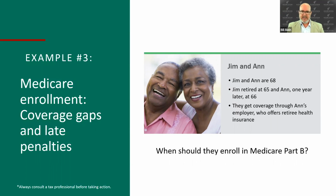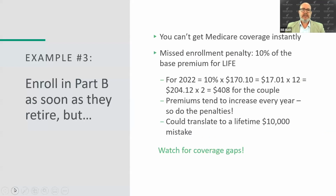To help you understand, let's take a look at Jim and Ann here, both 68. Jim retired at 65, Ann retired a year later at 66. But prior to her retirement, the couple had health insurance through Ann's employer, and they continued that after Ann retired because her employer offers retiree health benefits. So those are the facts there. Unfortunately, they didn't know they had to enroll in Medicare Part B as soon as Ann retired. Even though Ann's employer offers retiree health insurance benefits, those benefits generally are paid secondary to Medicare after retirement.